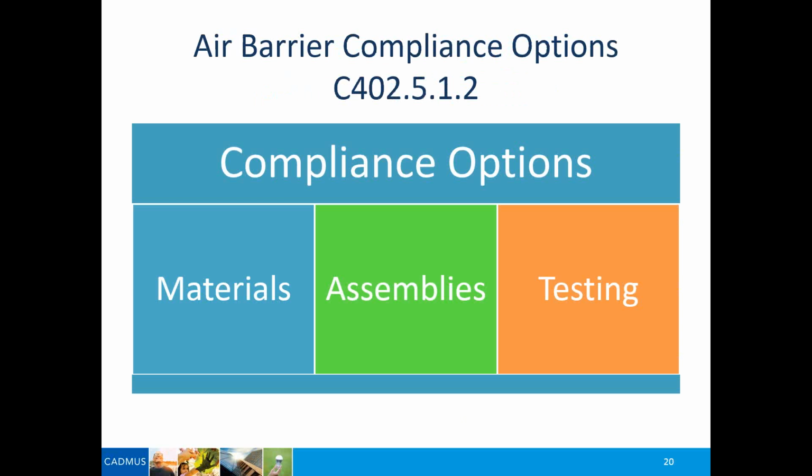The first way is installing the right materials and making sure you're sealing between those materials to reduce air leakage. The next one is you can install assemblies. An assembly would be made up of materials, and again seal between the assemblies. And the third option is you can do an air leakage test using a blower door to see if the building envelope came in less than the maximum air leakage set for that particular building.